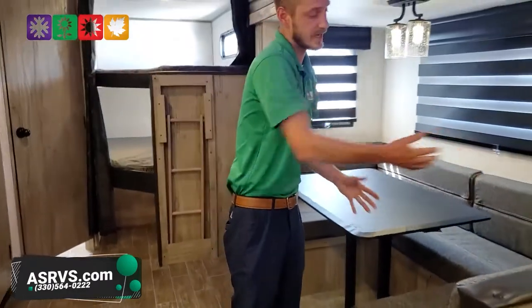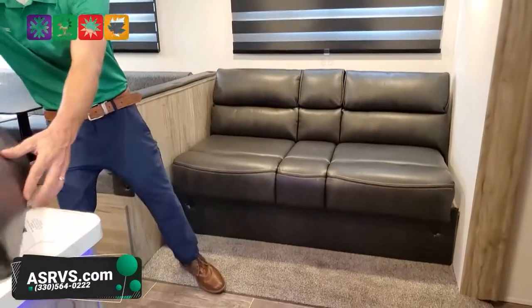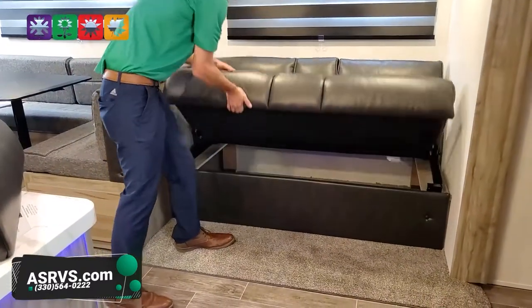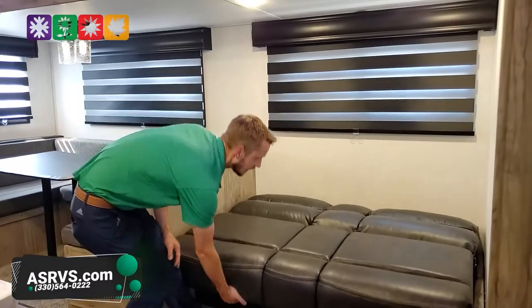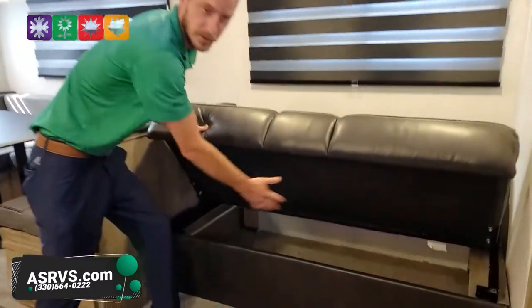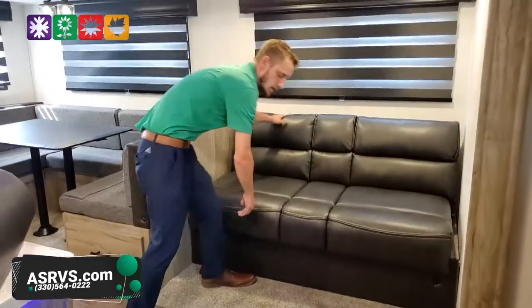Three-seat sofa right next to the U-shaped dinette. This will make into a bed. I'll get these armrests off. So it's just like a jackknife sofa. Lays flat, kind of like a futon. And then even underneath, you have storage underneath. You know, board games, you name it, you can put under there.